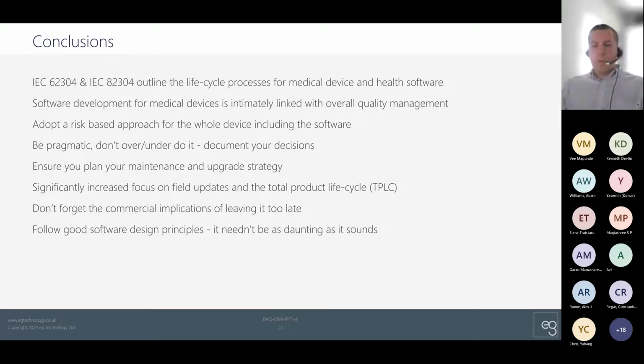But you need to make sure you start as you mean to go on, which is why this idea of software architecture, thinking about your safety classification and documenting your decisions at the early stage is so important, because attempting to retrofit this is going to be really costly. It's going to be time consuming, and it's ultimately going to increase your time to market.